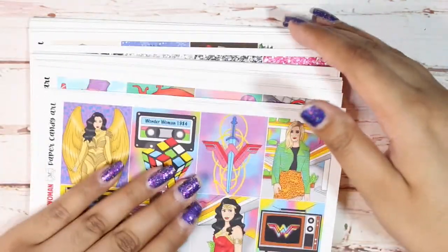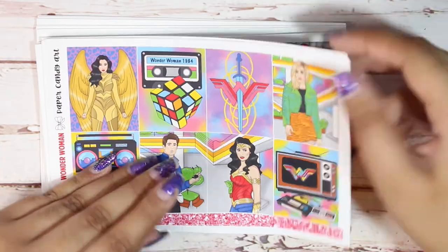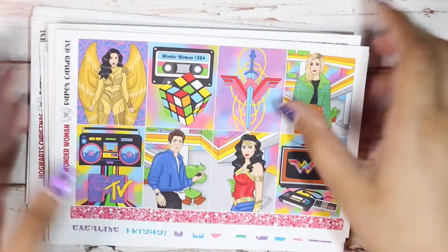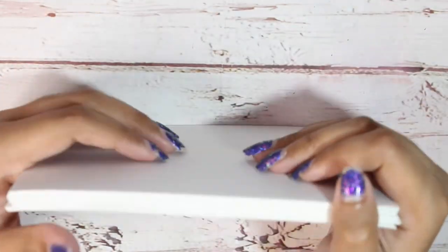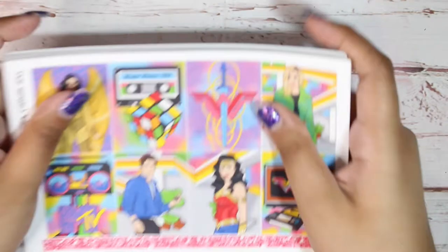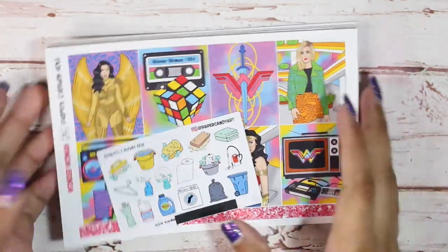And also, I feel like they have very niche artwork. For example, the Wonder Woman one and the Willy Wonka one and the Frozen one. A lot of their shop, or even this Harry Potter Christmas one, there's a lot of Trolls birthday and Super Mario birthday and superhero birthday, and a lot of that kind of very nerdy type artwork, which I love. I will always be a fan of. So that was it from Paper Candy Art, and let's move on to the next shop.